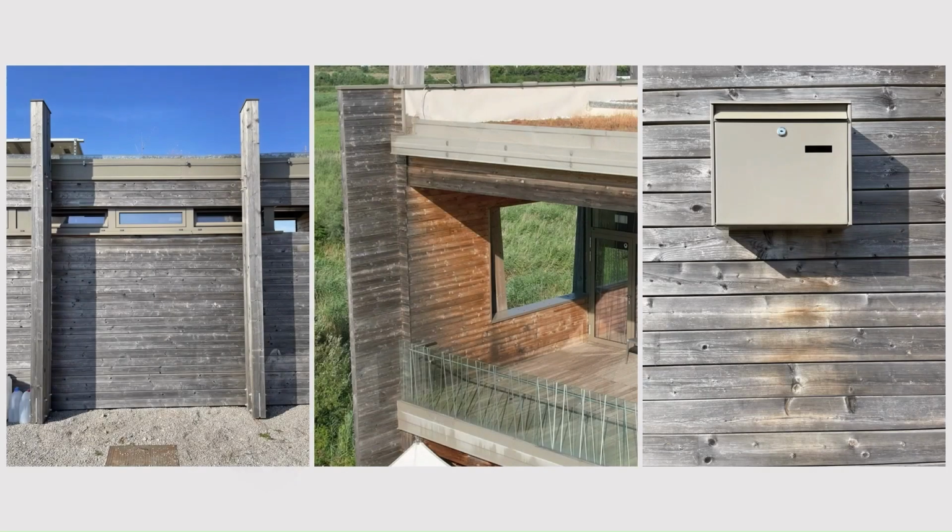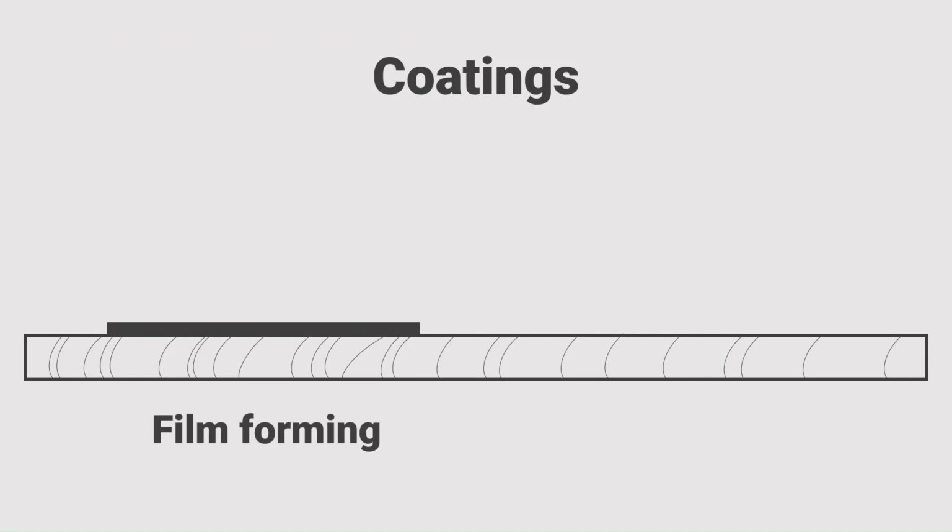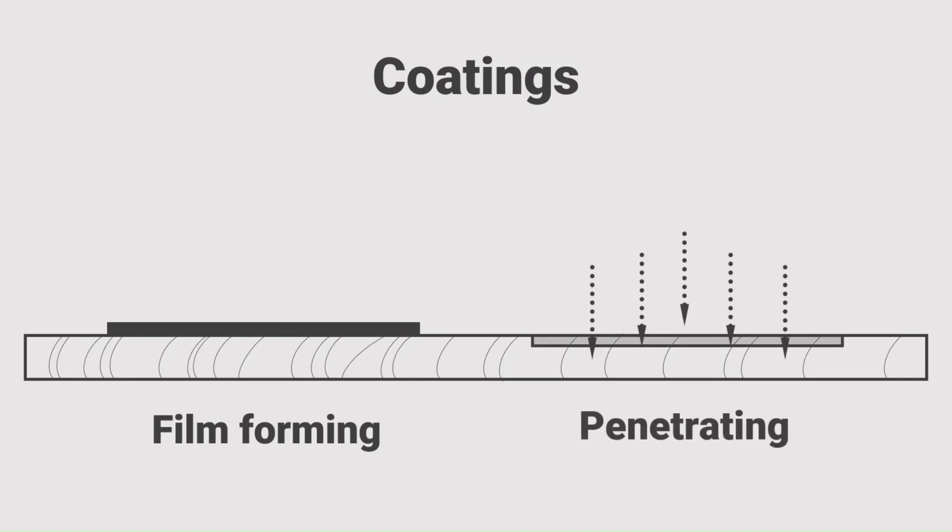There is also the option of leaving the wood untreated to achieve a gray or silver effect, but in this case, the user should be aware that not only will the wood weather and dry faster, but it will do so more unevenly. Broadly speaking, there are two types of coatings: film-forming coatings and paints, and penetrating oils and stains.